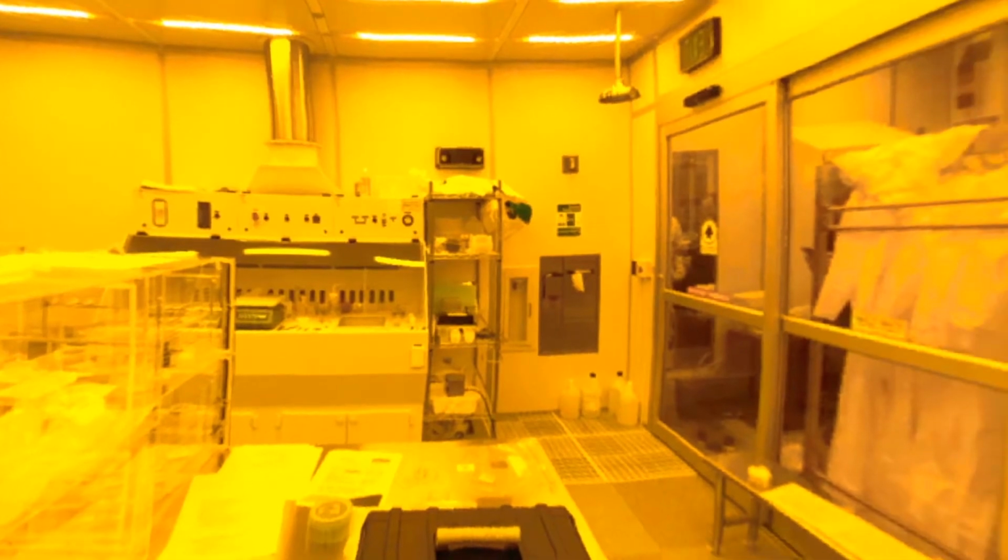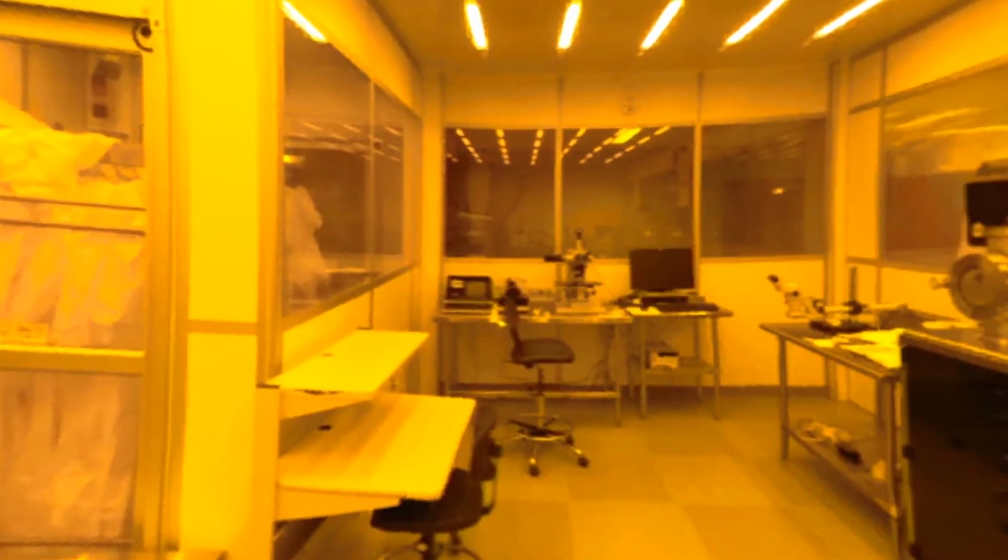When you step inside of the clean room, the air environment that you're operating inside of is much cleaner than an ordinary air environment. Inside of this space, we have what is known as a Class 1000 facility. So that means for every 1,000 particles that you would find in an ordinary air environment, we're removing 999 of them when you move inside of this space.